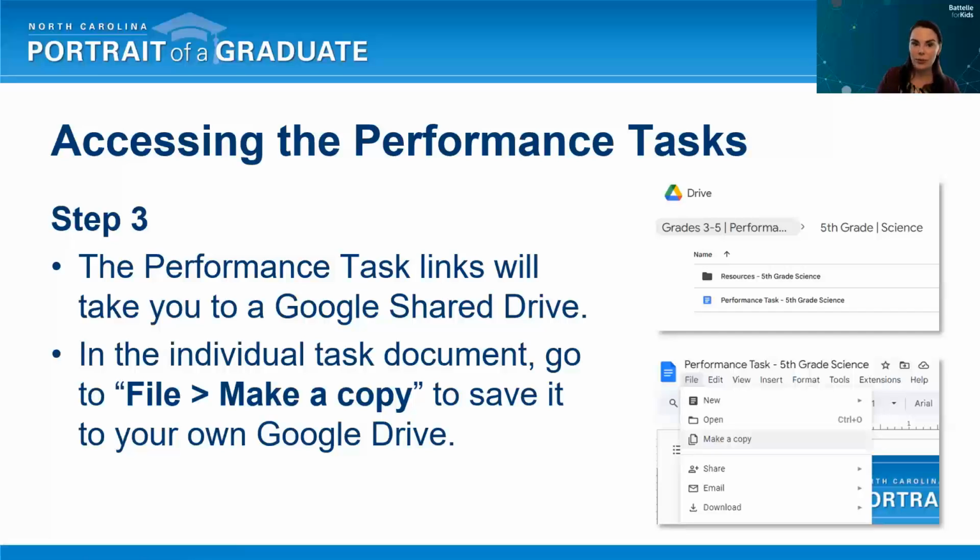I know Superintendent Truitt mentioned she wanted them to be really ready for you. So all those tasks that the teacher designed and field tested are linked within the document. They're also in a resources folder that's there so that you have everything you need. Now, the Google Docs are linked from the webpage. They're view only, so you're going to want to make a copy and save it to your own Google Drive or wherever you like to save your things so that you can actually have access to them. You can make a copy. Any tweaks you're going to make to the task, you'll have your own personal copy.